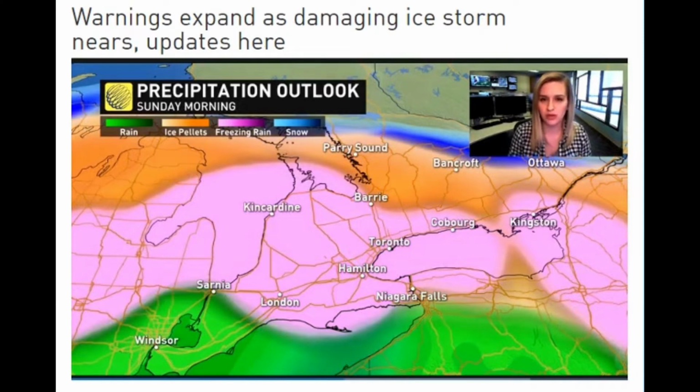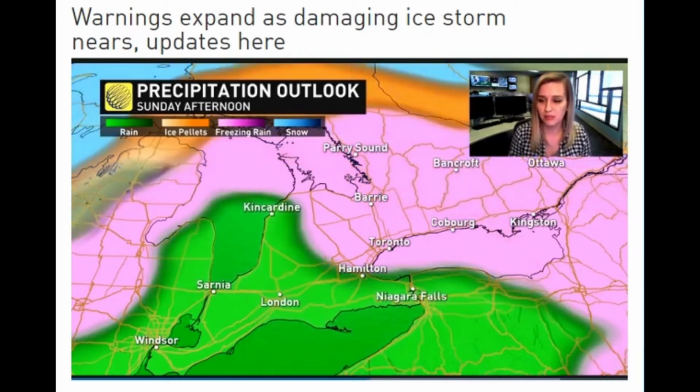Looking by Sunday morning, we get another significant surge of precip, likely seeing widespread freezing rain and ice pellets again across southern Ontario. And the Arctic air might be stubborn enough to stick throughout the GTA into the afternoon. That would lead us to several more hours of freezing rain on Sunday. So something we're definitely going to be watching out for.